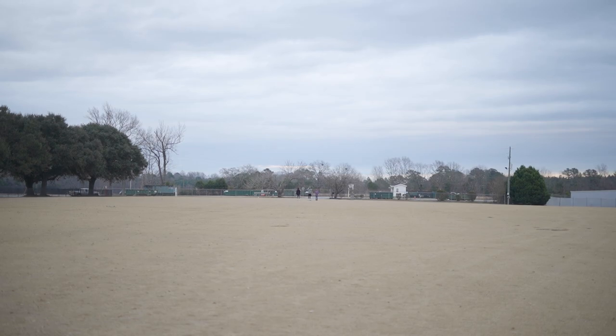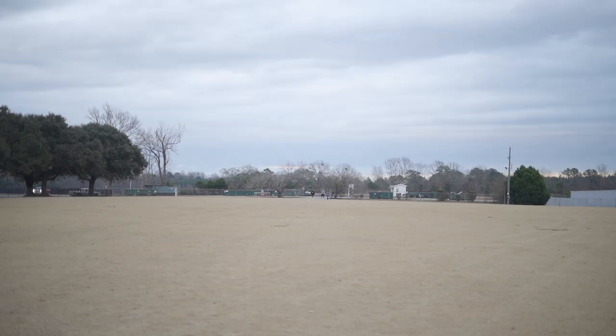I can barely see the camera. All I see is a stick figure out there. Man, this might be 130 yards. Yeah, I'm gonna guess this is 130 yards.